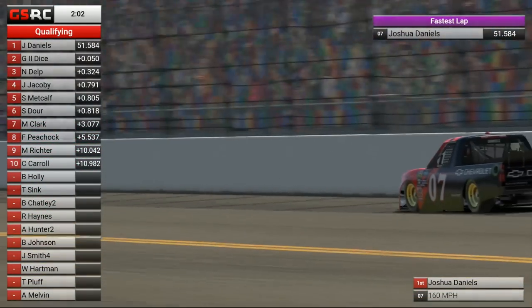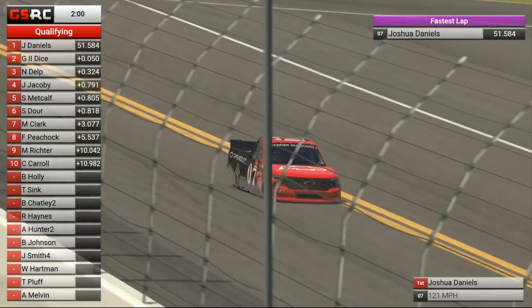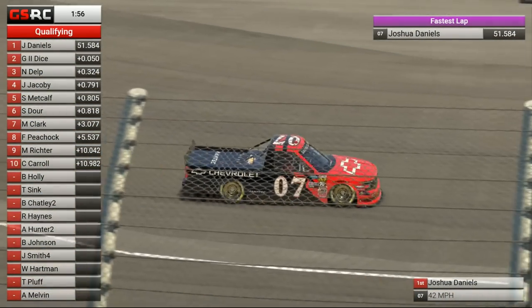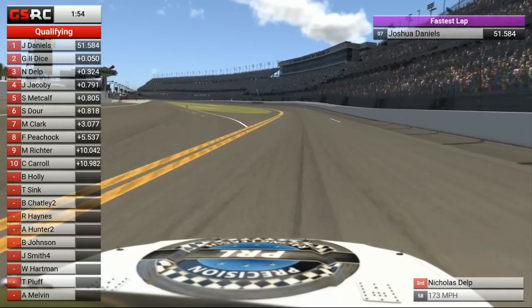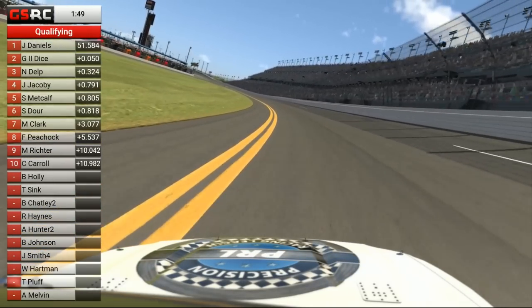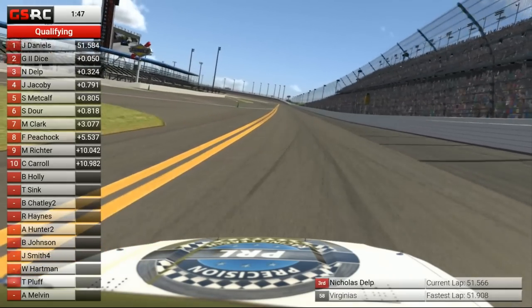I think the first one that will get across is going to be Nicholas Delp. Actually, no, I take that back. Looks like Josh Daniels, one of the first ones, and he is up at the top still after three of them have crossed the line. I'm going to see what Carroll can do in this number 12.